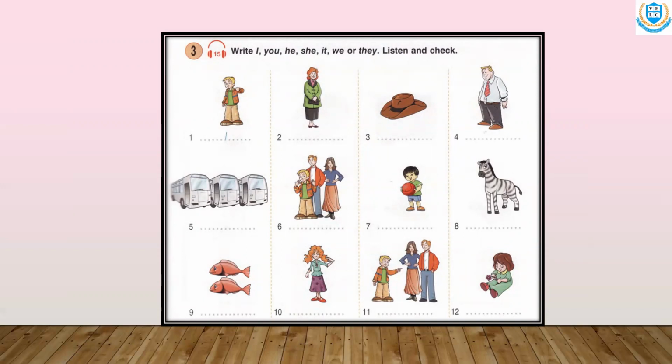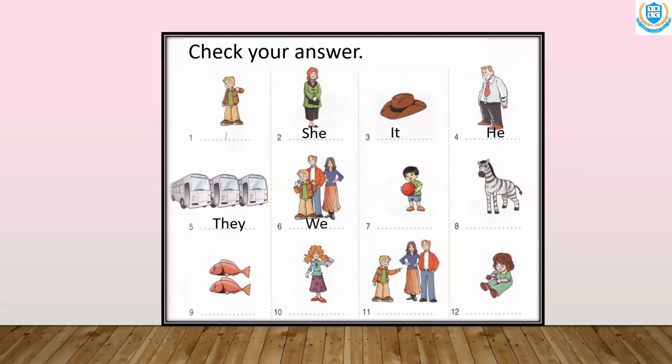Okay, so number two, where is the answer? She, yes. And then number three, it. Number four, he, yes. The man, no? He. Alright, so there are three buses. The bus is three, including you, so we.